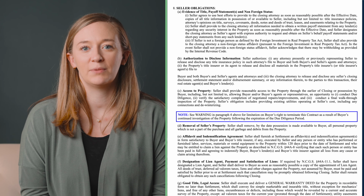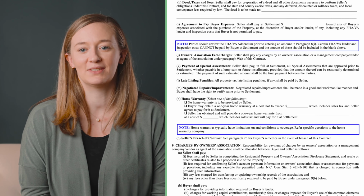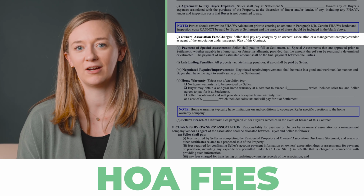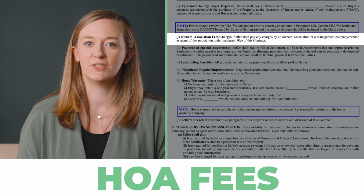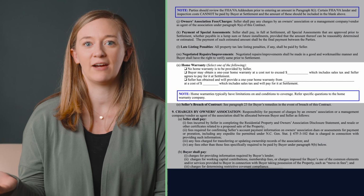The rest of the seller's obligations in paragraph 8 have remained mostly unchanged with 2 small exceptions. HOA issues have their own separate paragraph now, so anything that was included in paragraph 8 about HOA has been moved to the new section. And the opposite happened with home warranties. Home warranties used to have their own paragraph, and now they're just included in this paragraph 8 under seller's obligations.